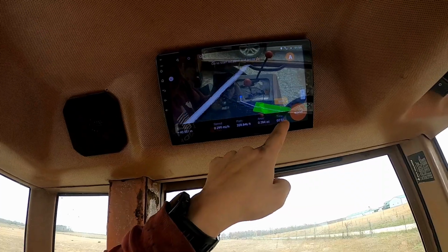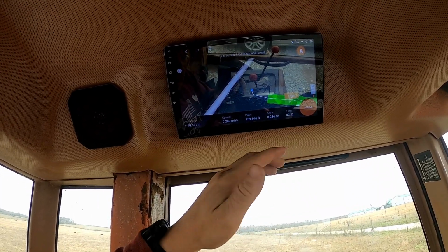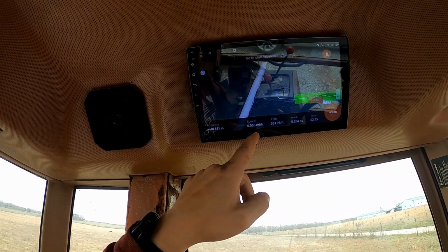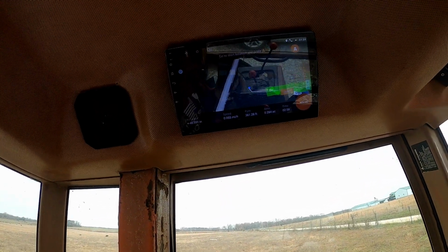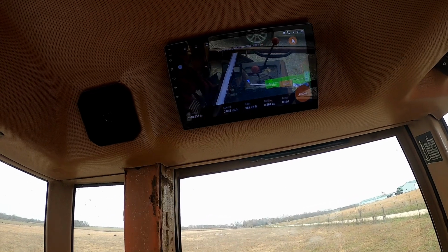Now, the timer keeps running even if you pause it. And it'll tell you what your speed is currently, which is a little off right there because we're not moving at the moment. It tells you how long your path was, etc. So there's a lot of good stuff to it.